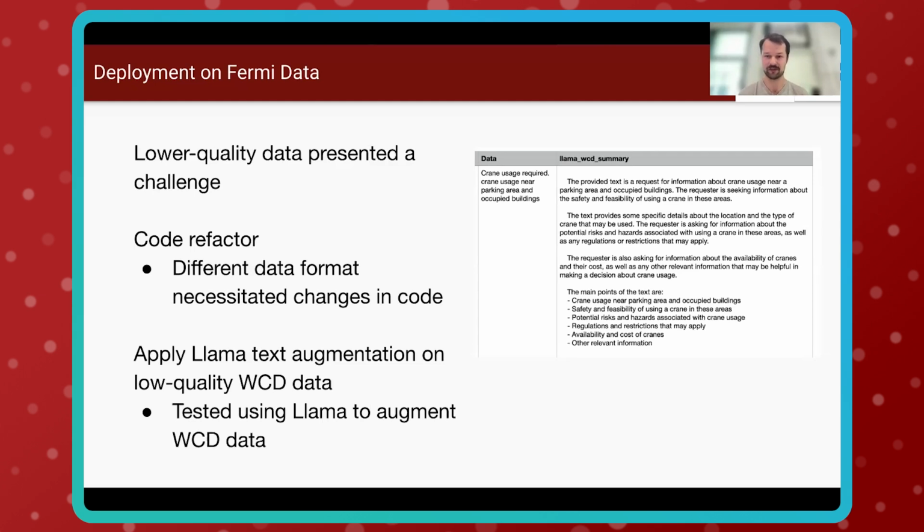We tested several ways to get around this, but the matches were pretty low quality no matter what we did. We actually tried doing a Llama text augmentation process on the WCD data, using a prompt to generate keywords and other text to supplement the existing WCD text and use that in the matching process. While that improved the number of matches by about 25%, there were still some quality concerns in some of the augmented text lessons learned and WCDs. And so that's an area that requires a lot more confirmation and checking before it would go into a production level pipeline.